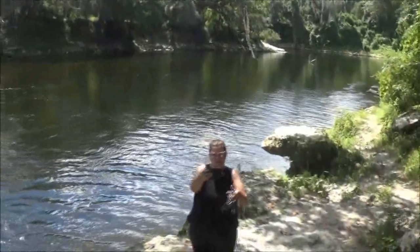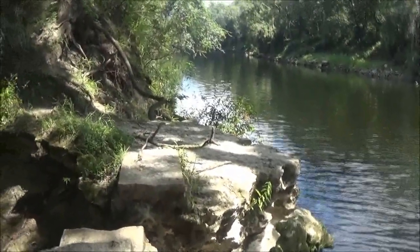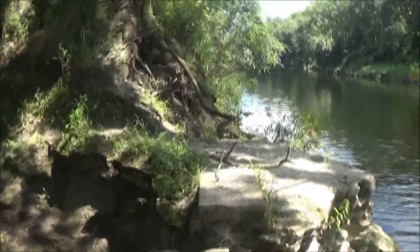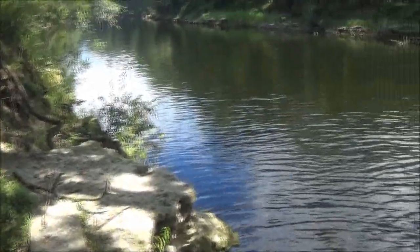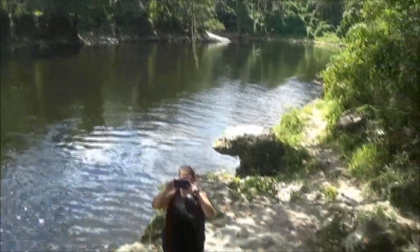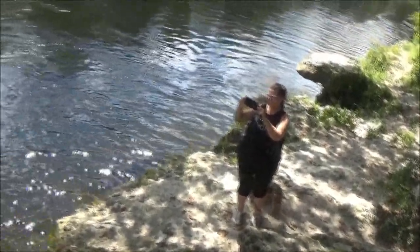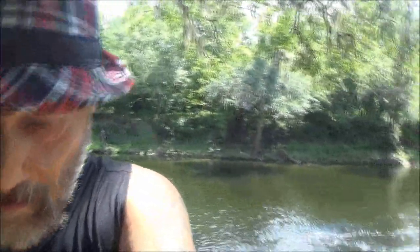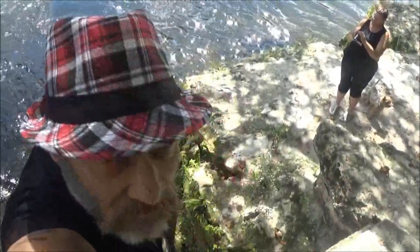Huh? This one? Oh God. Monkey taking my picture. Be careful up here. Oh, vertigo.